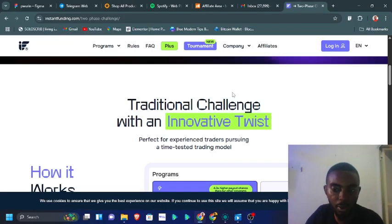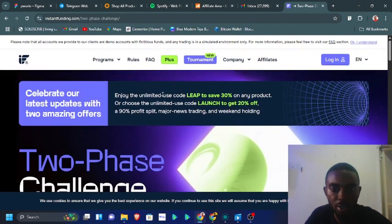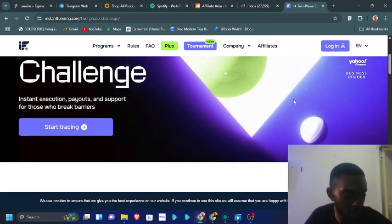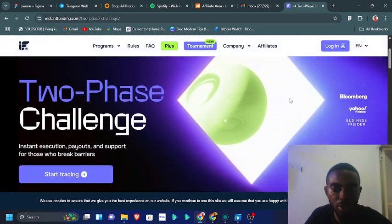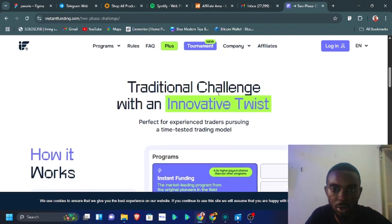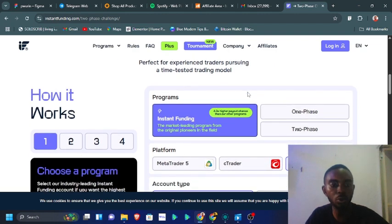So we are on the website right now, instantfunding.io or instantfunding.com. I don't know why I like using IO. We're on the landing page. As you can see, they have a very good UI. UX is nice, I can easily navigate, I have no issues. They have drop down menus, nice login, primary colors for their buttons and all. If you're a UI person, you will understand what I'm trying to say. They have a nice intuitive UI, very simple with some nice font. "Traditional challenge with an innovative twist. Perfect for experienced traders pursuing a time tested trading model."